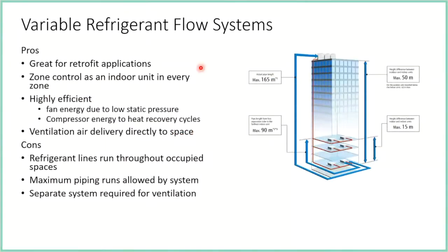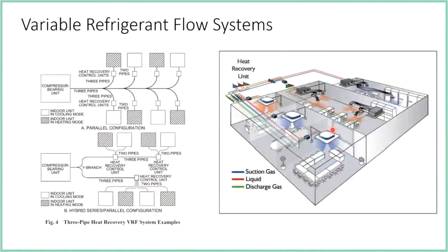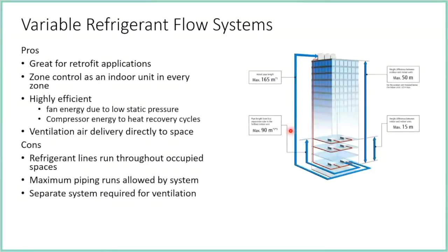So it's great for retrofit applications because I don't have to pull down the whole wall. I do get zone control because I put an individual unit in every space and it can get either heating or cooling. It's high efficiency because the only air I'm required to move is just recirculating. I'll go back one slide here. I'm just recirculating the air just in the space right here. I get advanced energy efficiency on the compressors because I'm only having to do it for the delta of the heating load, because I'm able to recover the energy from each of the individual spaces, and I only have to either provide additional cooling or additional heating based on the offset.